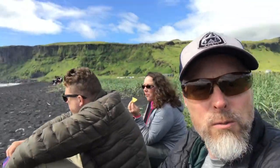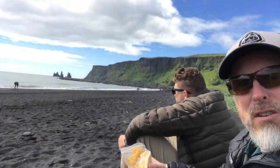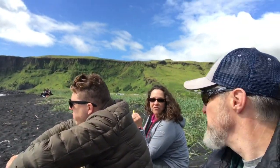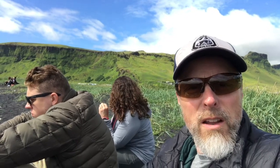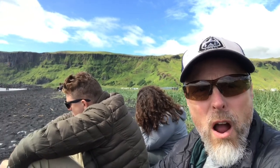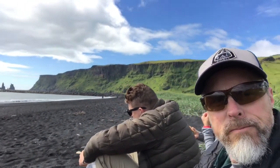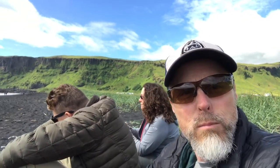It's lunchtime. Somewhere back there is our bus. We are sitting on the black sand beach here near the village of Vik, right? Vik. And we made some sandwiches. We went to the grocery store last night, got some stuff for sandwiches, some chips, some water, and the beach looks pretty cool. It's a nice day. It's sunny, blue skies.